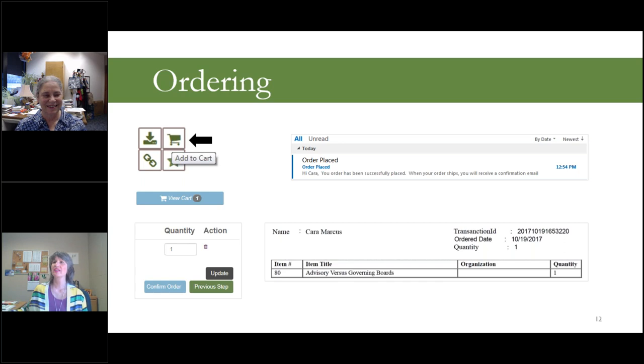Click the little add to cart, then click the view cart, then confirm your order. You'll get an email that your order is placed. And then when it's shipped to you, you'll get a shipping confirmation, like a little receipt. And it's as easy as that.